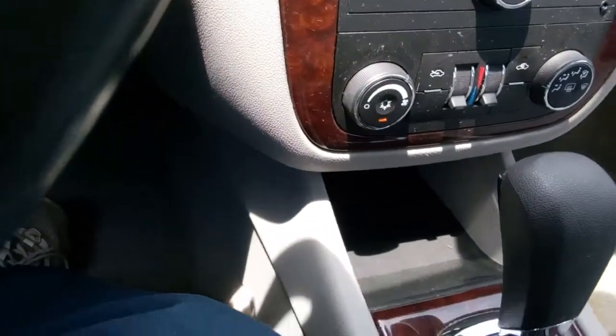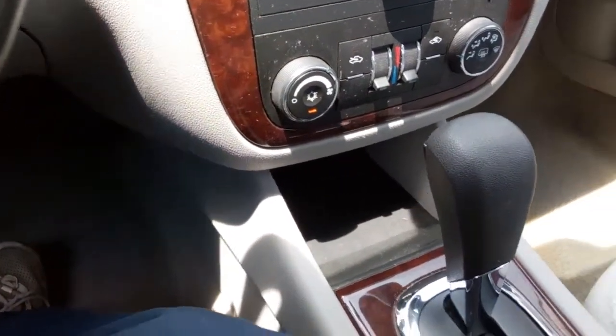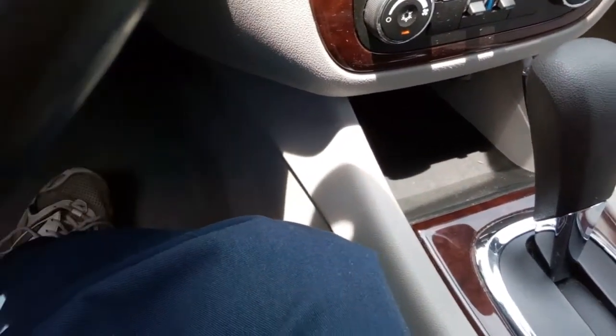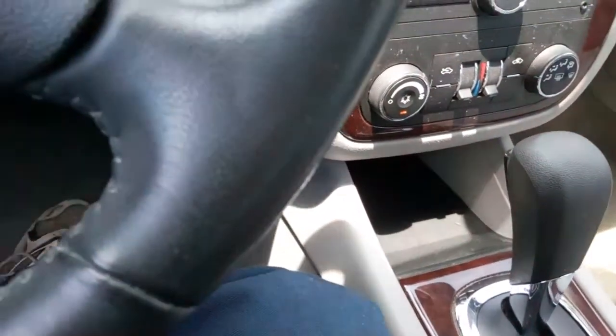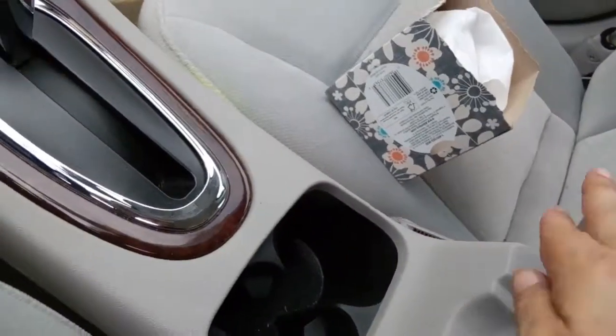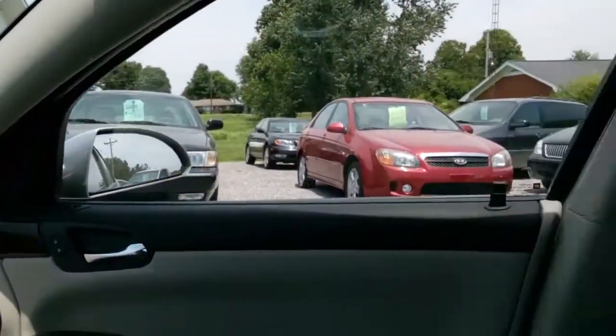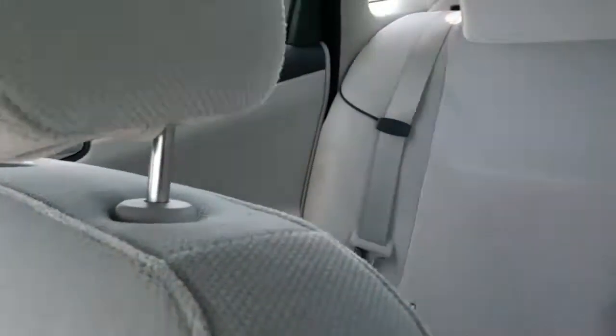The usual little storage compartment there. Pretty nice interior in here. Lots of room, of course.